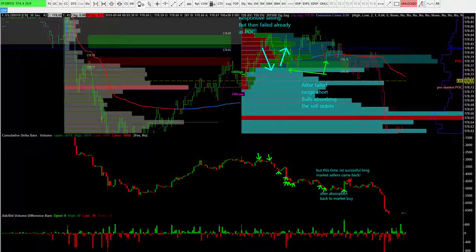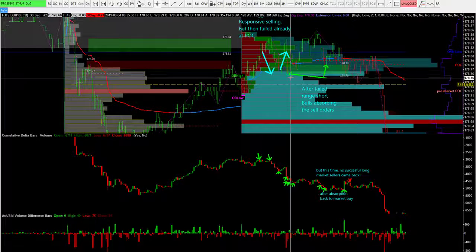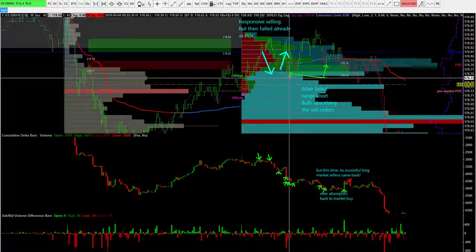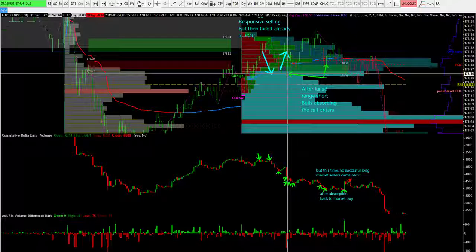See all the selling here? And look what price did at this moment. Price did not react. That means we have a starting situation of absorption. This is what I'm trying to show you with these green arrows. That means the people that sell made no effect on price. That means price stayed at the 76 level.